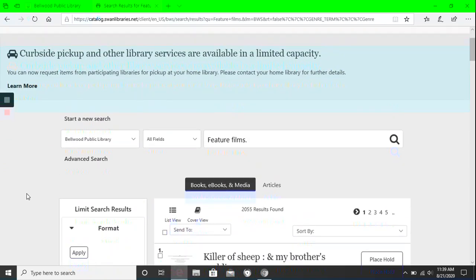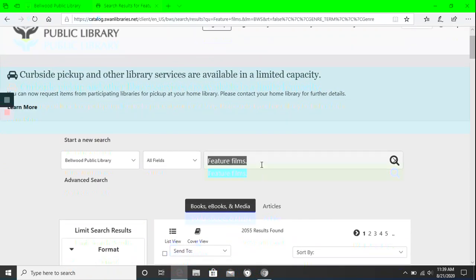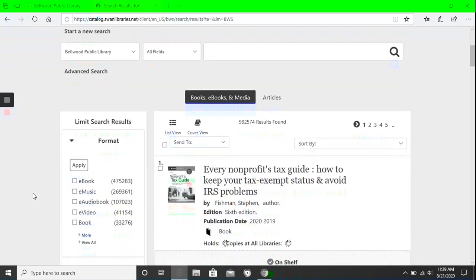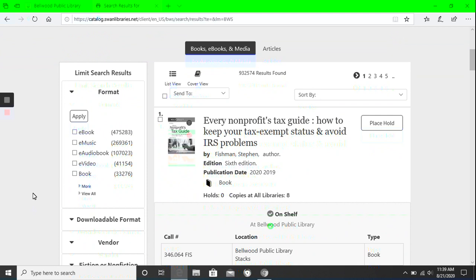One of the things you can also do if you're searching, especially if you want to see just everything, you don't really know what movie you're looking for, you can do what's called a blank or empty search. And so I have taken out the words that were in there previously, and I'm not going to replace them with anything. I'm just going to hit enter, or even right here, I'm just going to hit that magnifying glass with the mouse. And now what it has done, it has given me the entire Bellwood Library collection.